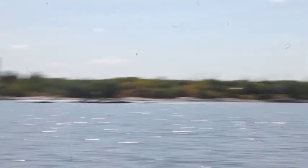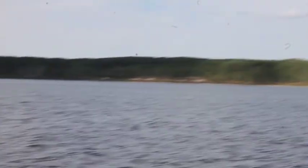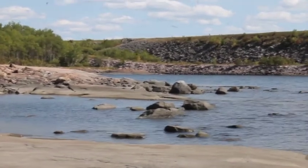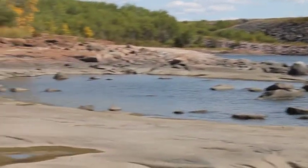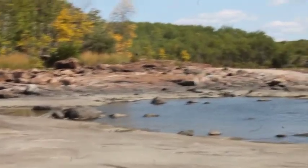So I'll get some footage walking back across the dam using this stabilizer. It's pretty neat. It's been a good hike, a lot of fun. The scariest thing I found was a garter snake almost right under my foot. Alright, catch you on the top of the dam.